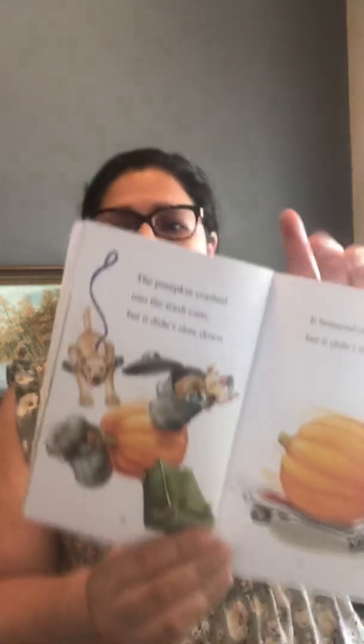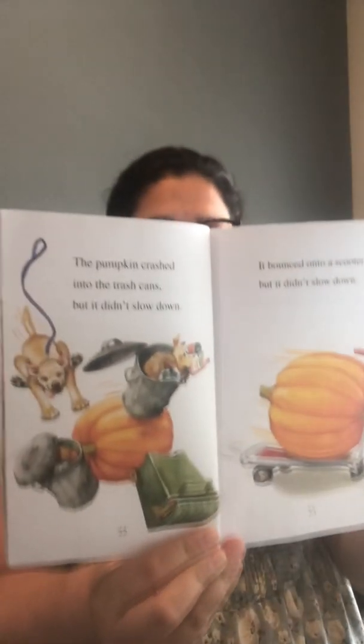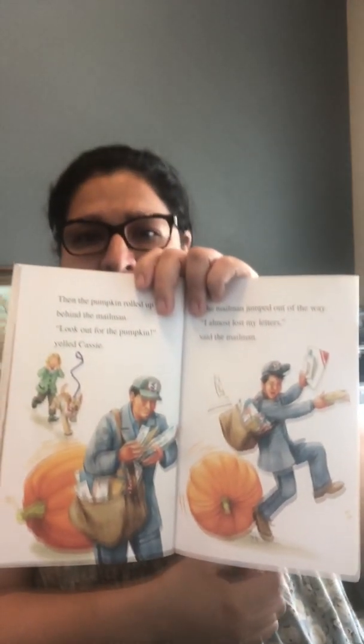The pumpkin crashed into the trash cans, but it didn't slow down. It bounced onto a scooter, but it didn't slow down. That pumpkin had a lot of energy. Rolling down. Much momentum. Then the pumpkin rolled out behind the mailman. "Look out for the pumpkin," yelled Cassie. The mailman jumped out of the way. "I almost lost my letters," said the mailman. Look at that. The pumpkin rolled under the mailman. See?